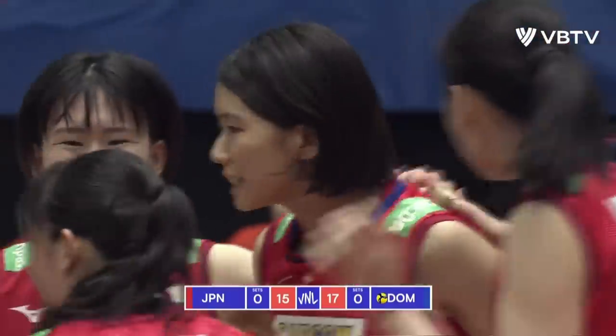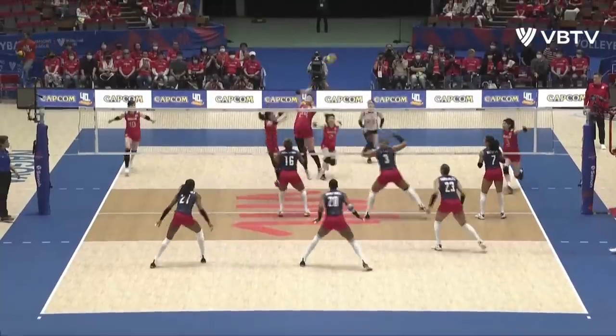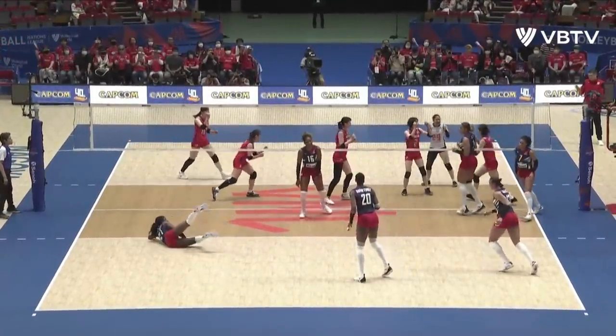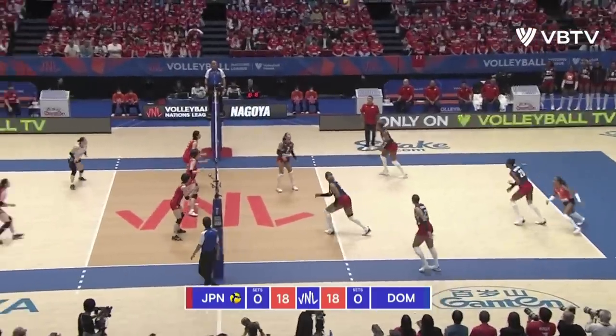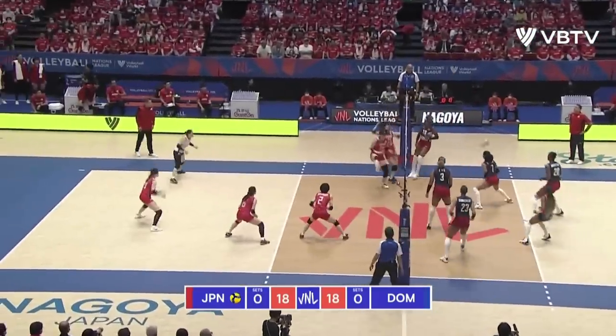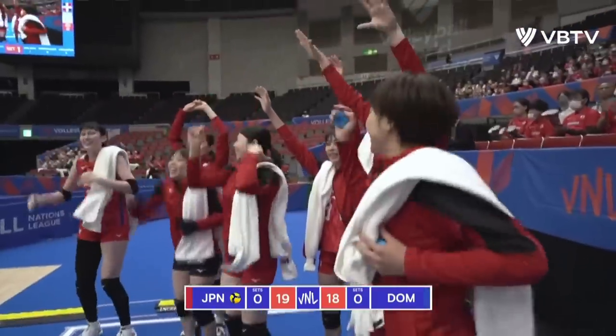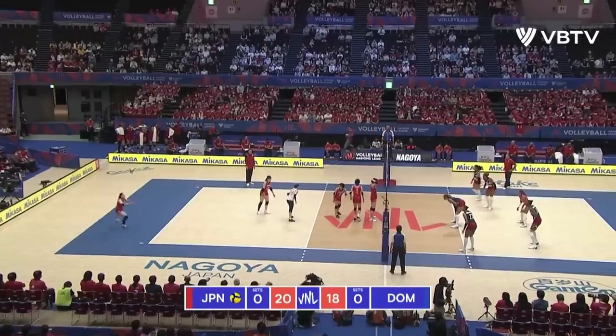And that's an on-point swing from the captain. Brilliant angle on the cross court. We have a level match. Oh, I say, what a block. It started with the Dominican Republic going on a block fest.